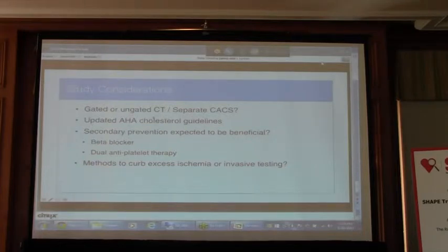I think the updated AHA cholesterol guidelines need to be considered in the context of primary versus secondary prevention. And in speaking with David Merritt, I think that we really need to consider the secondary prevention strategies that are expected to be beneficial, i.e. beta blocker for long duration for patients who have not yet experienced an MI, and whether or not that is potentially beneficial or potentially harmful. And then dual antiplatelet therapy in patients who have not undergone coronary revascularization.